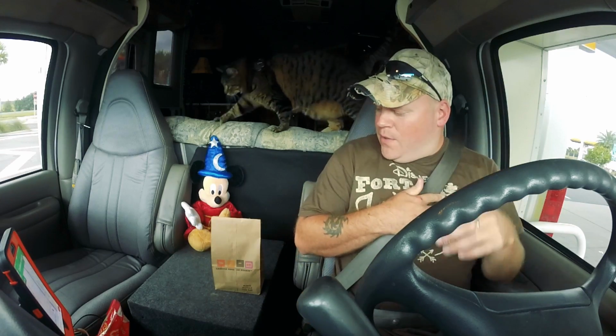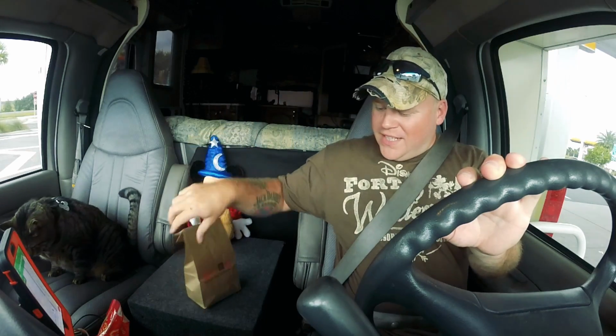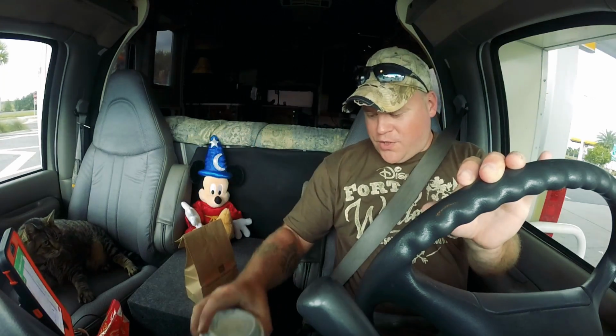So I just pulled off this service exit only on the Florida Turnpike. It's a toll highway. Had a Dunkin' Donuts in there, so I got my strawberry frosted sprinkles donut and a coffee to keep me charged for the trip. I just paid $3 back there.